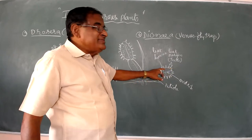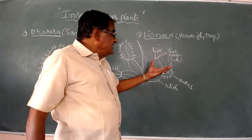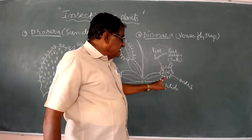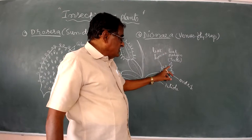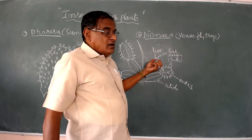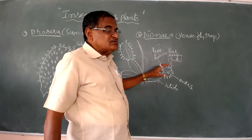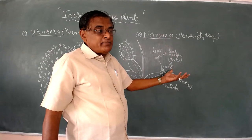When the insects come near, because of this sticky juicy substance, the leaf immediately folds along the midrib. As the leaf lamina folds, the teeth of the dentate margin are interlocked. These sharp structures remain interlocked until the trapped insect is digested by the enzymes secreted by the hair-like glands on the lamina. Once the insect is digested, the leaf lamina opens again for a new prey.